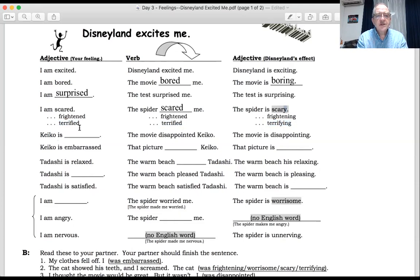Next, we have disappointed. Keiko is what would you say? Disappointed. The movie disappointed Keiko. The movie is disappointing. Keiko is embarrassed. Hazukashii. The picture embarrassed Keiko. That picture is embarrassing. Okay, so somebody takes a picture of Keiko and Keiko's like, okay, and then Keiko sees that picture and goes, oh, no, this picture is so embarrassing. I'm embarrassed. Don't look, okay?